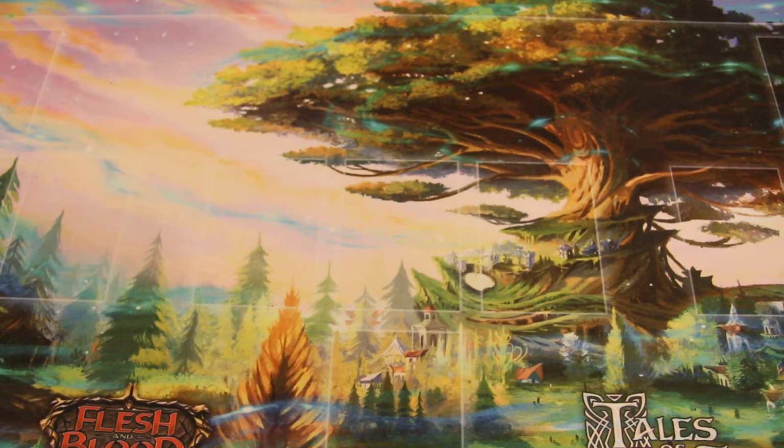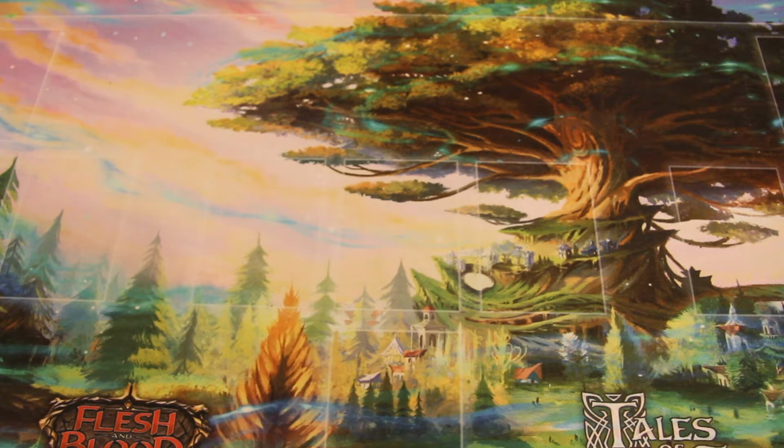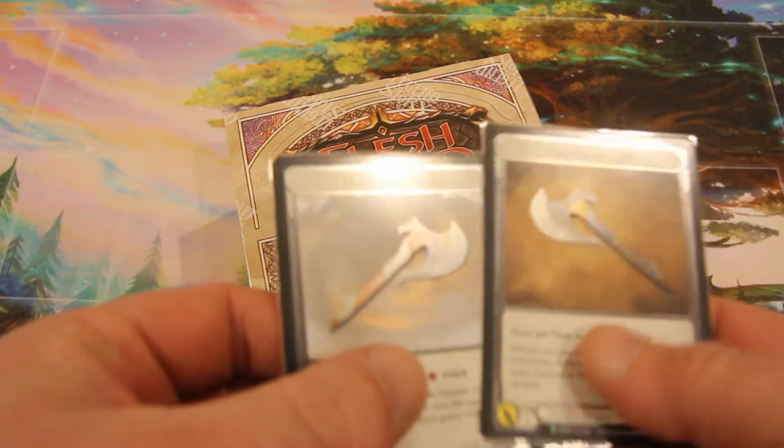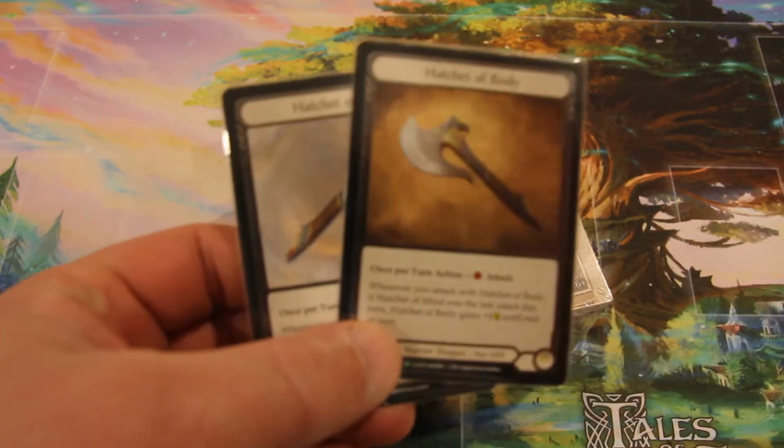Welcome back to BDDDE for our fourth box of the third case. Before we rip into it, these came in the mail. Let's focus in.